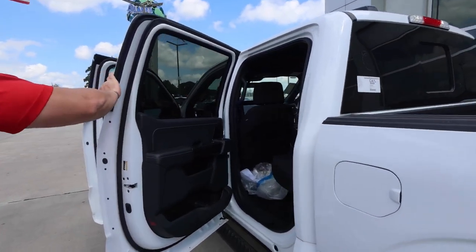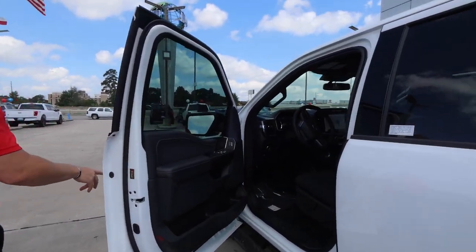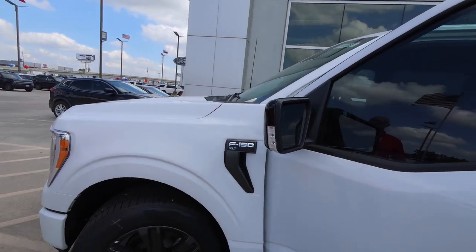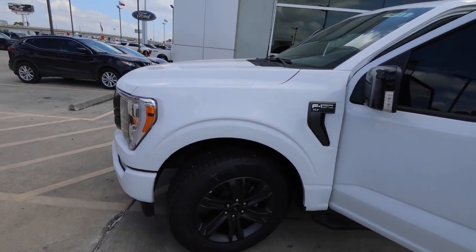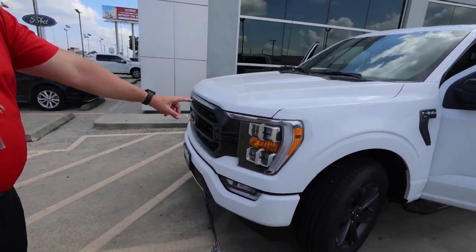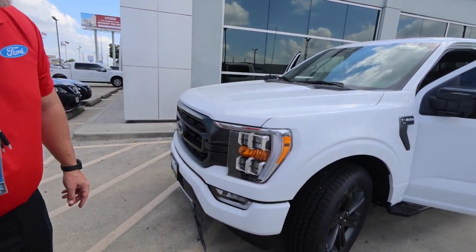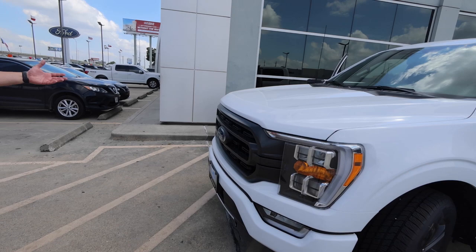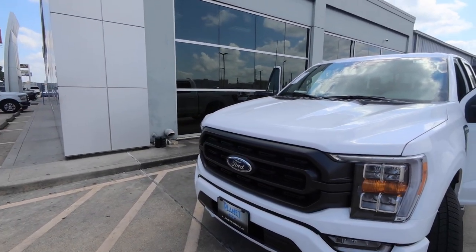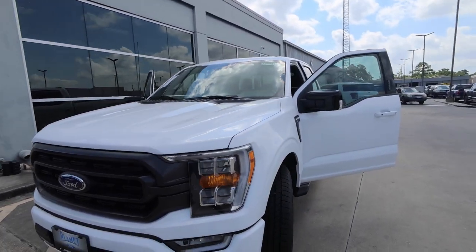Let me see, it's on the other side. So I want to show you around the front real quick. They changed a little thing up, obviously the badging, everything. You have the black caps on the grill, full LEDs that go all the way down here now, the daytime running light. And then obviously we still get air intake. Have a seat in the driver's seat.